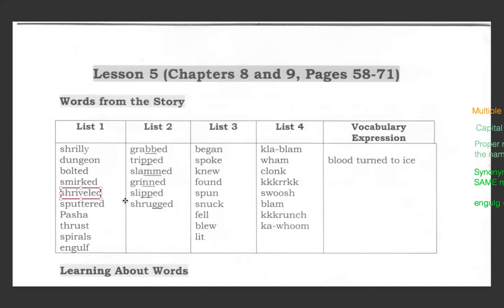Shriveled means shrunk and became dry and wrinkled. So if you've ever seen raisins, raisins are actually shriveled grapes. I have a picture here. So these raisins here, they are just grapes that are dried and shriveled. So this is what shriveled is.